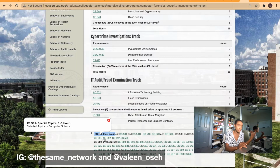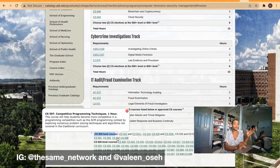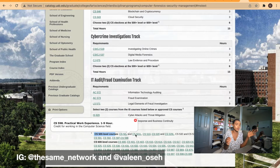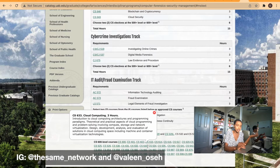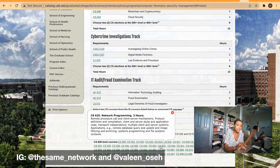You can take 592, special topics. You can take 597, competitive programming techniques. If you are more into the programming space, you can take that. Then you can take CS598, which is practical work. In the 600 level, there are a lot of courses. You have parallel computing, cloud computing, which I did take in my summer, network programming, and algorithms in bioinformatics.